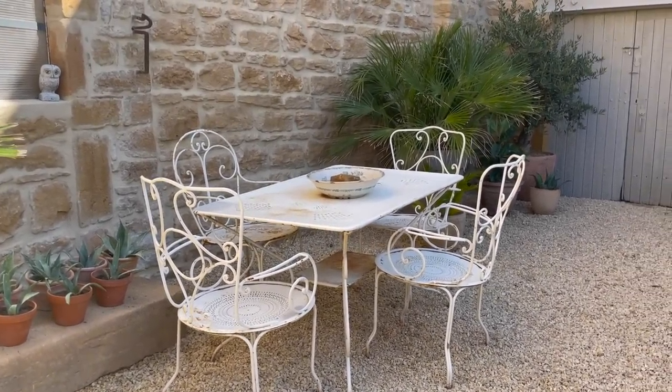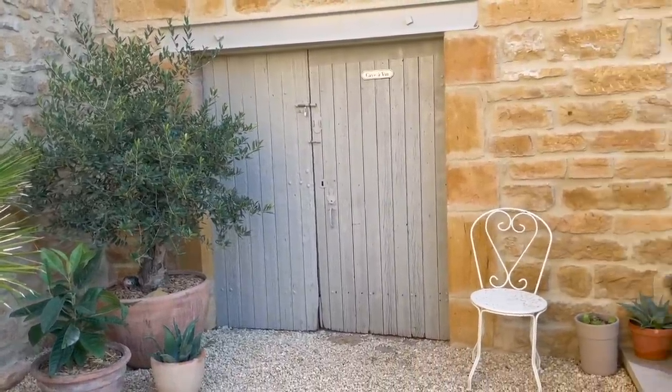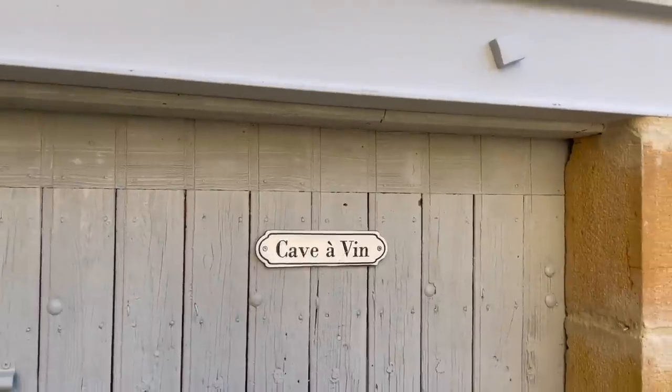Before we discover what the house looks like now inside, we have to visit the most important part of it, of course, the cave à vin.